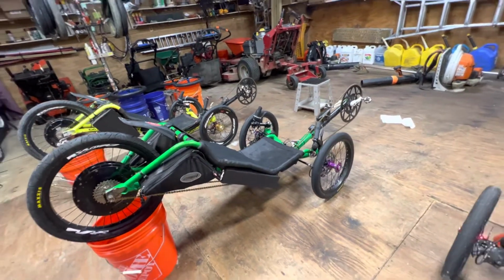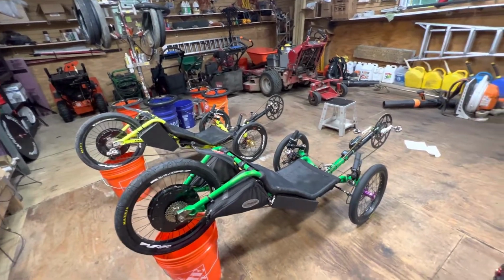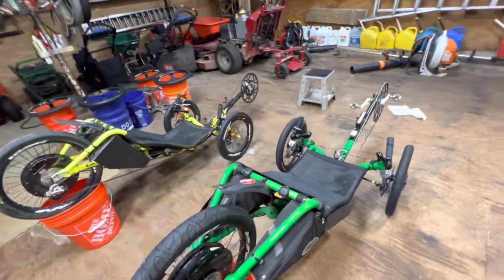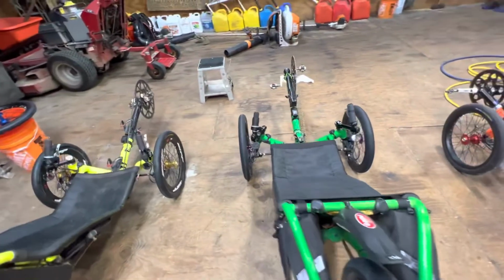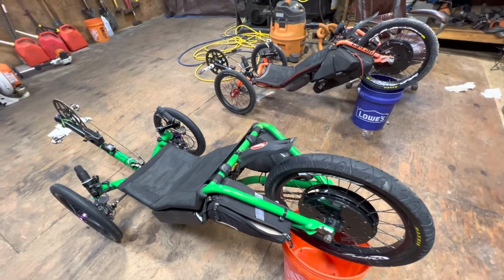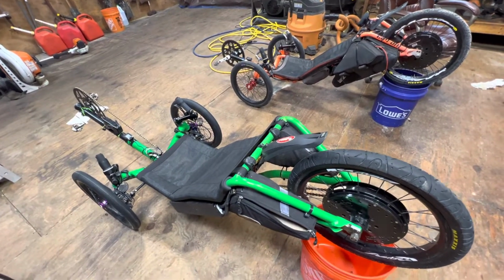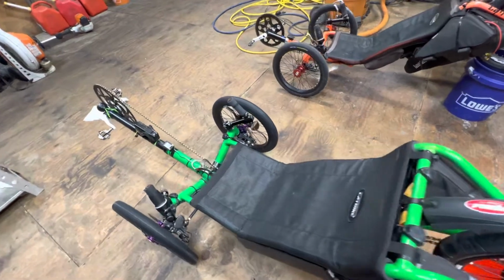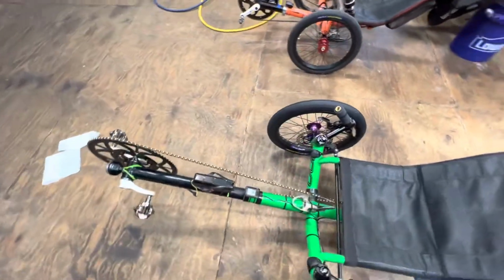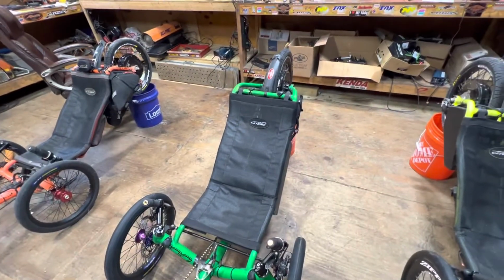I love the range, the power. It's just a ball to ride. It's very powerful, goes very far, very controllable and fun. There's just nothing you can't do on it. So I hope to make more videos of me out riding it and doing different things on that. So that's my third build.